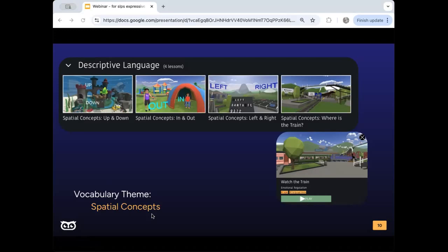The one that I really like is the spatial concepts lesson, Where Is the Train? Because the train goes between the trees, it goes under the bridge, it goes near the waterfall, it goes behind the station, it goes into the tunnel, it comes out of the tunnel. It's designed as a listening comprehension type of lesson, where a voiceover announces where the train is and a little sign lights up. But we have almost the exact same lesson in Watch the Train, and if the learner can remember all of the different spatial concepts in Where Is the Train, they can then apply them to Watch the Train and be able to describe where the train is at any given moment.